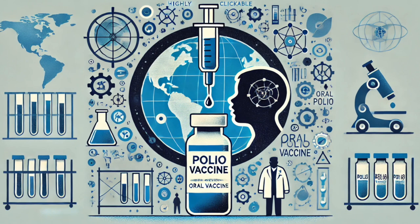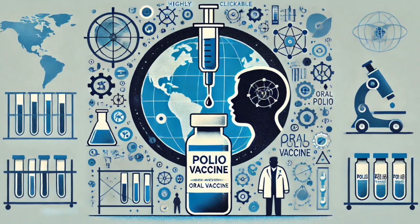It proved that polio eradication was achievable. So the success in the U.S. really set the stage for the global eradication efforts that followed. The 1980s saw a shift towards regional and global eradication strategies. In 1985, the Pan American Health Organization, or PAHO, launched a regional polio eradication effort that proved incredibly successful.